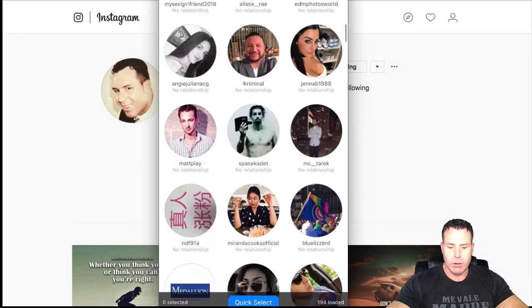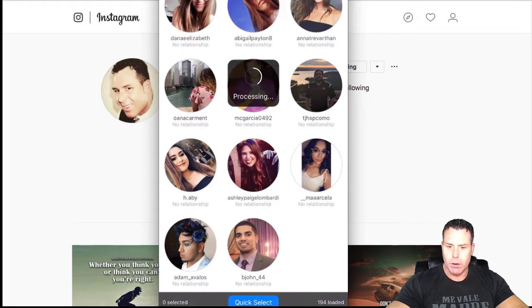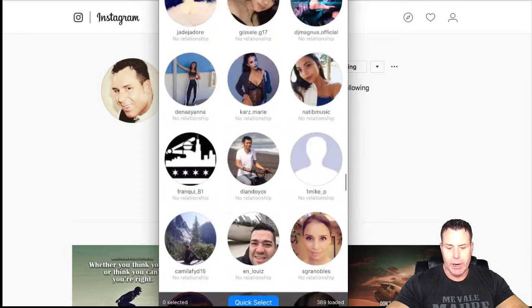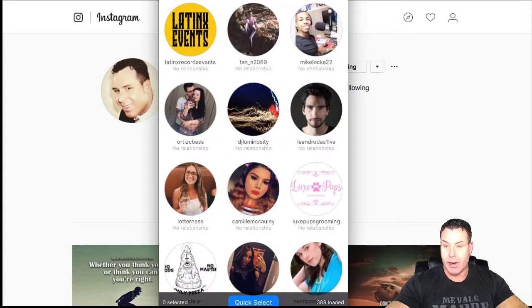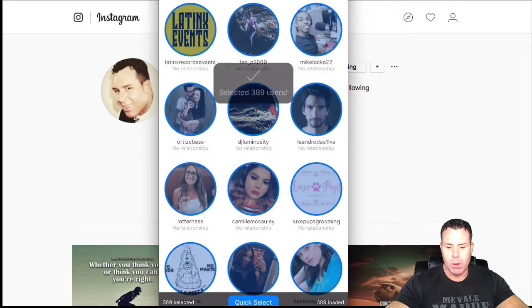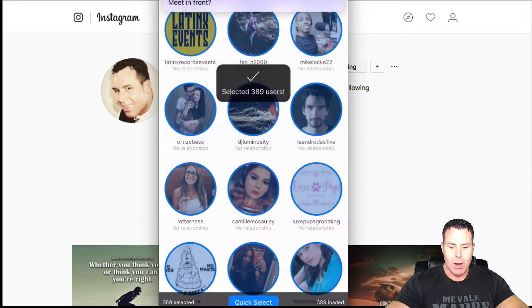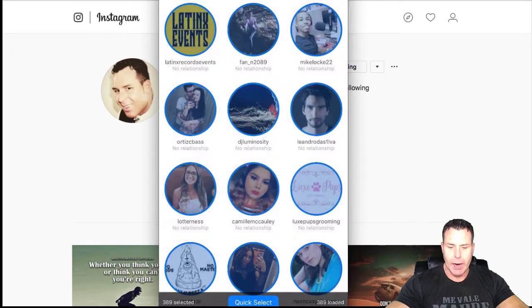Okay, basically it's the same thing here. You scroll up, and it'll load another batch. It loaded 194. See the bottom right, and then it loaded another 200, and there you go, boom. So 389 people are loaded, and they're following Prism, so they're probably the clientele that I like. I'm actually part owner of the nightclub Prism in Chicago, so I'm going to do a quick select here. I'm going to select all, and then we're going to do actions, and we're just going to follow, and then we're going to add to the local queue. Okay, so click add to the local queue.